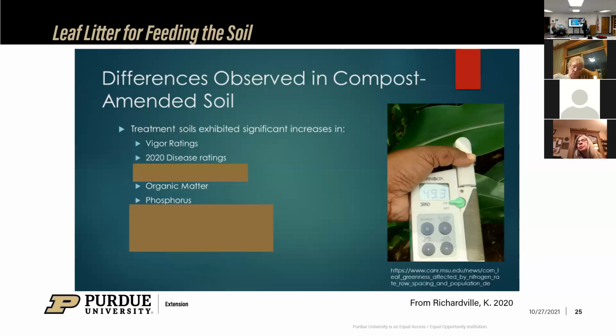Here are some differences in observed compost-amended soil that they found in the research they did in the last 2 years. Vigor ratings, which is how the plants grew. Disease ratings were better in the ones that had compost. Organic matter increased, and phosphorus was the same, meaning it didn't increase with the leaf matter. I only covered these. It's not like they're censored, I just didn't want to talk about it. It becomes too scientific and overwhelming. So go ahead.